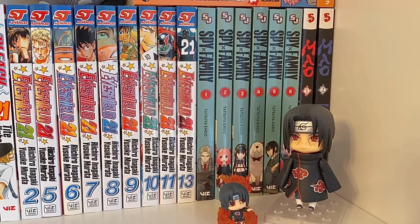The next series I have is Spy Family Volumes 1 through 6, which is currently all there is out. This series is such a funny slice of life with a little bit of action, a little bit of romance, and a lot of comedy. It's all mixed into one, and it's such a great balance of all of those.